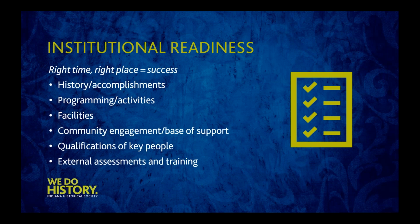Institutional readiness is where you can provide evidence of your organization's capacity to successfully carry out the project. You want to prove to grant reviewers that this is the right time and place for this project. A brief summary of your organization's history and accomplishments can help the reviewers draw parallels between your past successes and the current project. Other factors you may want to mention include personnel, paid and volunteer, along with their qualifications that contribute to the success of the project.